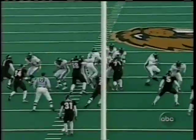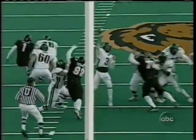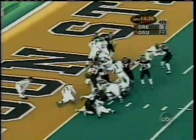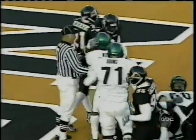They're still in a zone coverage. They've got two deep. Now watch this. He steps up, locates Collins. Now this ball is perfectly thrown. Look at all the black jerseys. They've got it bracketed, and still it's right there where only his guy can make the catch. Perfectly thrown. First and goal. Deep man is Morris. He's got it. It's touchdown, Oregon.